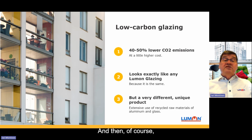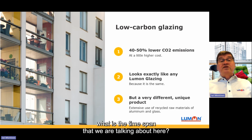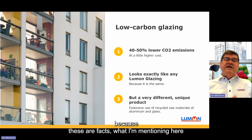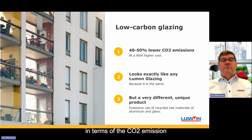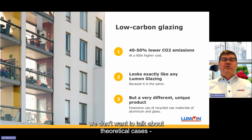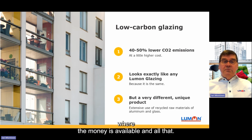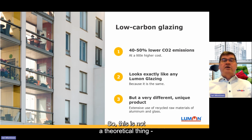And then, of course, the key thing is what is the time span that we are talking about here. I must say that because these are facts that I'm mentioning here in terms of the CO2 emission numbers, we don't want to talk about theoretical cases. We are ready to talk about very concrete and materializable projects, where the money is available and all that. So this is not a theoretical thing; it's a very practical thing already.